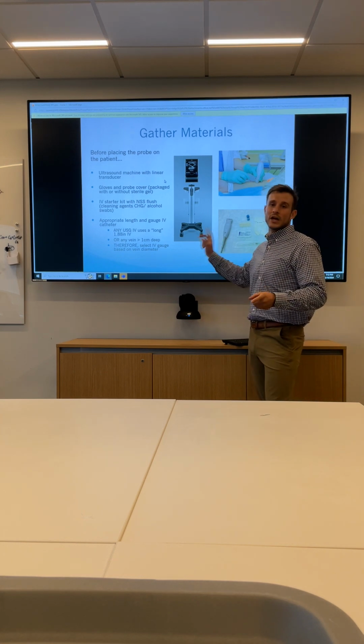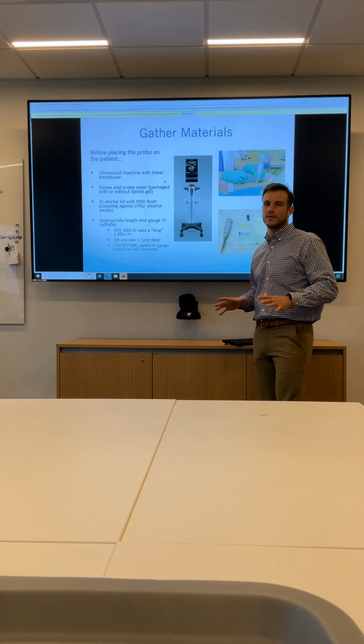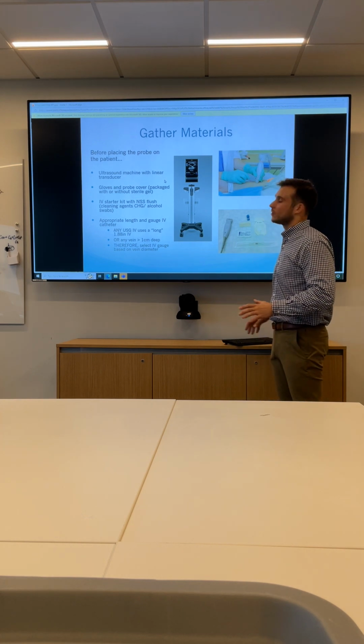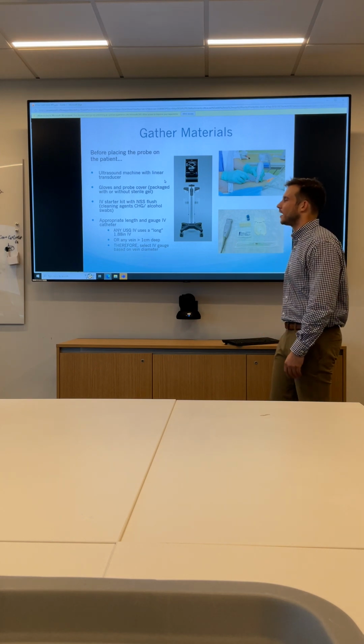Key note here, I want you guys to check the patient's chart, because some patients do have chlorhexidine allergies. Just be sure that that's not noted in their history. And you can clean with other things. You can use alcohol, or some people can tolerate betadine instead.